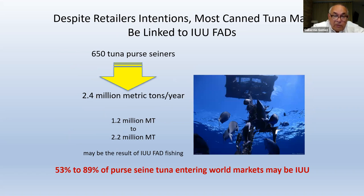So in our paper, we tried to address how much tuna may be linked to IUU FAD fishing operations. Using RFMO data, we estimated that anywhere between 53% and 89% of all tropical tuna produced in 2018 was likely associated with IUU FADs. This volume would include tuna certified by the MSC and tuna originating from FIPs. Therefore, if so much of the tuna supply is linked to IUU FAD fishing operations, what does this mean for retailers?